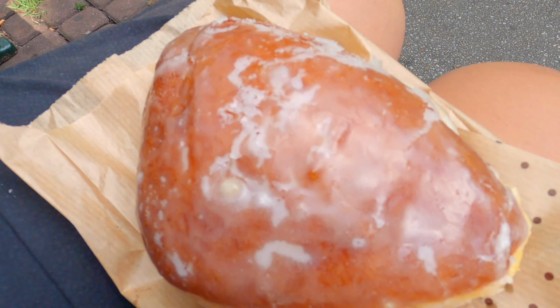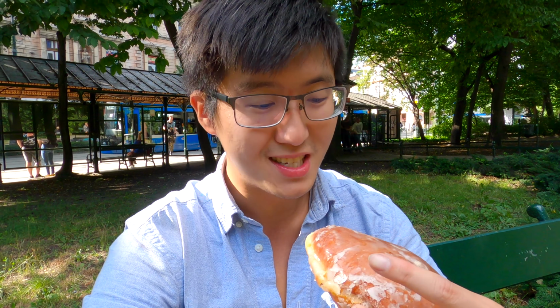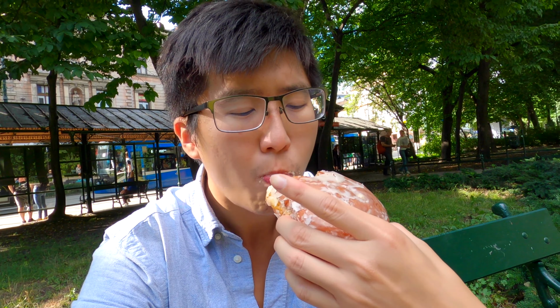You can see it's totally glazed over and it looks massive. So I'm gonna go ahead and take a deep bite. This looks amazing. That right there has got to be one of the best donuts I've ever had.